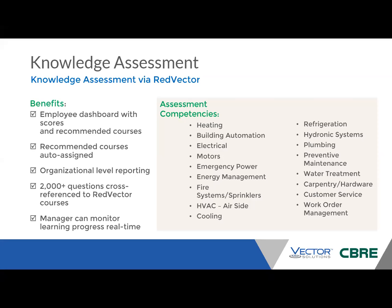So if they met the benchmark, no training was assigned, they could move on to the next assessment competency. If they didn't meet the benchmark, then courses were assigned for that area. So you could see how the learning plan could vary person to person based on their assessment results. And for this program, similar to our apprentice program, we leverage what's called competency cards to allow the technician to demonstrate that they can apply the skills.